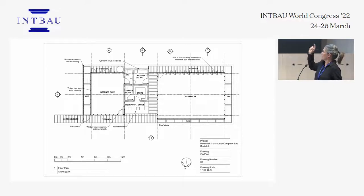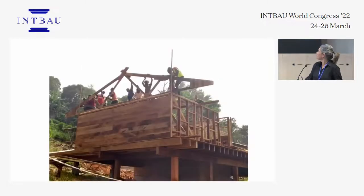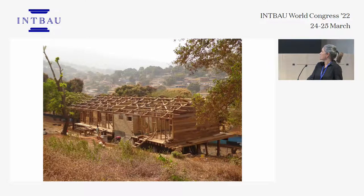Separate toilet facilities for both, and then a core where the store and the server room are placed. Obviously it was built by local builders and using low technologies. We didn't have cranes. Everything had to be hand lifted. And we used this as an opportunity, as I do in all of my projects, to train construction skills within that community. And that obviously makes it more sustainable because people who are there can understand the building better and how to maintain and repair it.